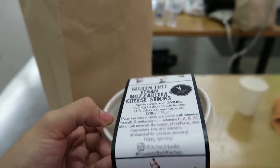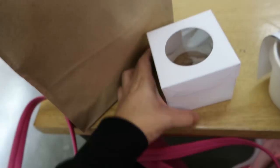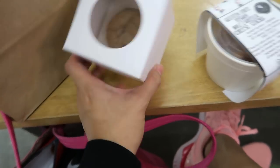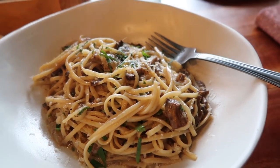May food din guys, so this is like vegan food, V Kitchen Manila, and then ano to, cookies, flaxseed, cookie butter muffin. Ooh. We have a bunch. Yay. Done with all my meetings.